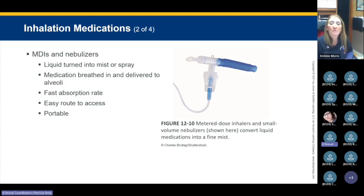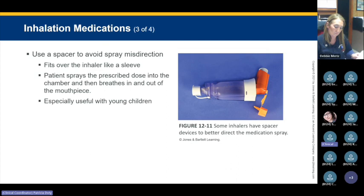But this is something that's portable. I don't have to carry a whole lot of stuff around. I already have this, okay? Now, if the person's having trouble breathing, we may have an issue at that point. Now, this little thing right here in figure 12-11 is called a spacer device. It's a sleeve that just kind of fits over that inhaler. And there's a mouthpiece on it. The patient is going to spray that prescribed dose into the chamber, and then they breathe it in and out into the mouthpiece because they're going to get all of it.